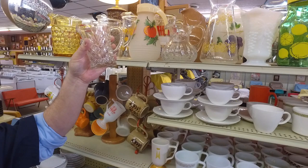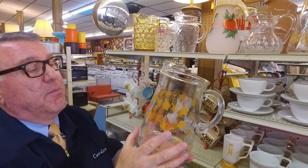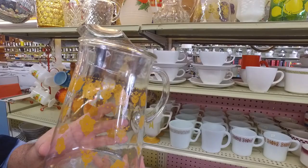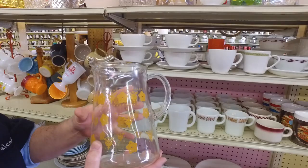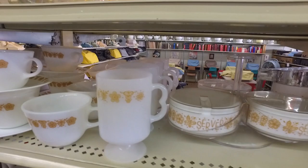Now here's a pitcher again, where the style of pitcher was used many, many times. But this has got a great pattern here of the golden butterfly from the Corelle ware. If you look, Ralph, I've got some of the dishes right there. See how it matches? Yeah, I was going to say, I recognize the pattern, or the color and design. It went with that. Very cool.